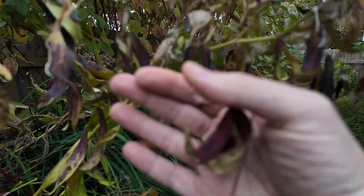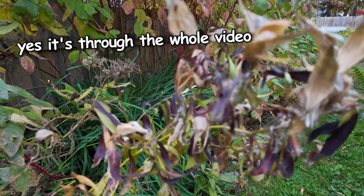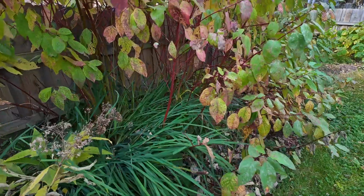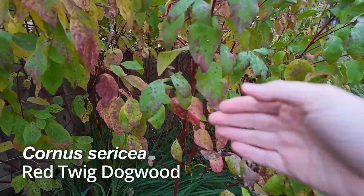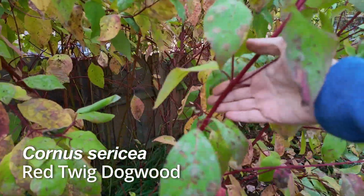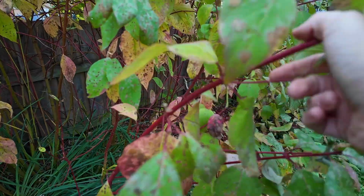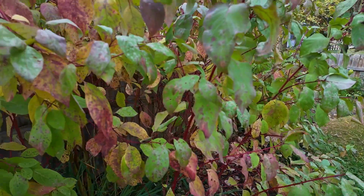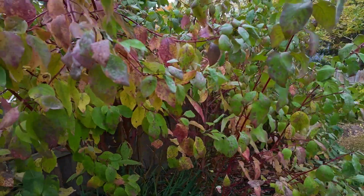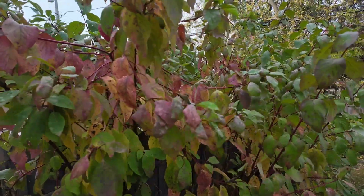So the swamp milkweed does have a really pretty fall color. But the king of the fall color here is going to be this red twig dogwood right here. Look at these stems. They're green during the year, and then once it starts to get cooler, they turn this brilliant red. So awesome, sticking straight up. You're going to see a little bit of fall color here. It hasn't completely turned, but it's got beautiful fall color every single year.